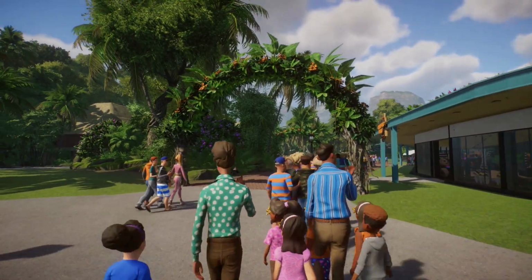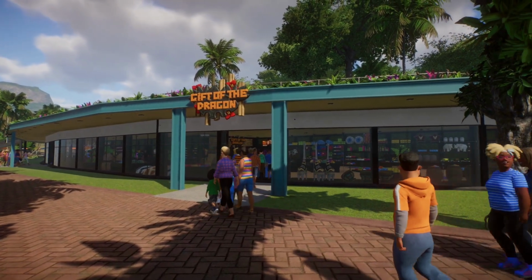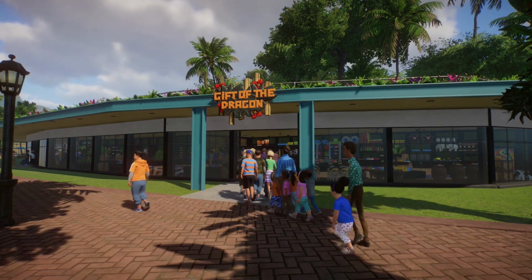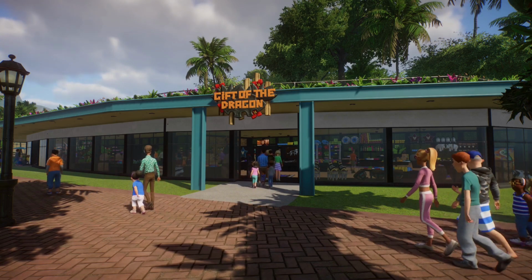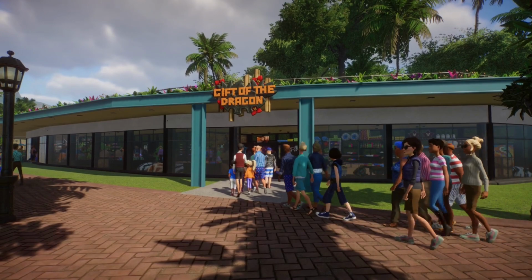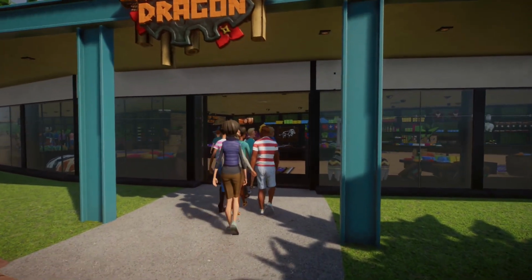We'll walk through these archways again, and on our right we have the Gift of the Dragon gift shop. Gift of the Dragon is going to be the main gift shop brand in this zoo, and it's basically going to be featured all across the zoo in smaller gift shops and at larger ones. So yeah, let's take a look inside. There's already a bunch of people entering it, but they're not going to the gift shop, unfortunately. So yeah, let's go inside.